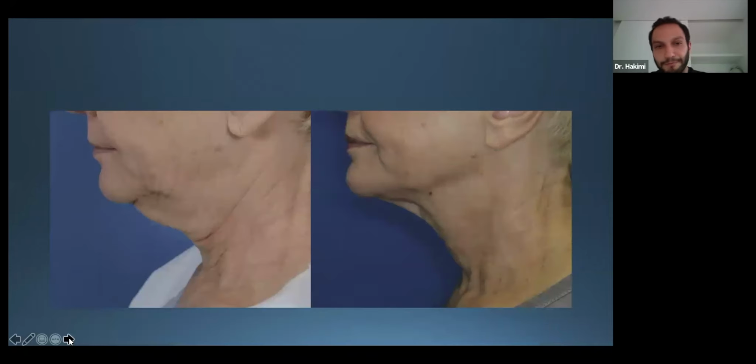It's not a requirement to have tight skin to get fat injection, but there's also a clinical judgment that we have to make if your skin is able to hold the fat in position or not. Now, 67-year-old, severe neck laxity. 10 years ago, I would tell her you can't even have a neck lift. You need to have a full-on facelift for that much skin to go away.